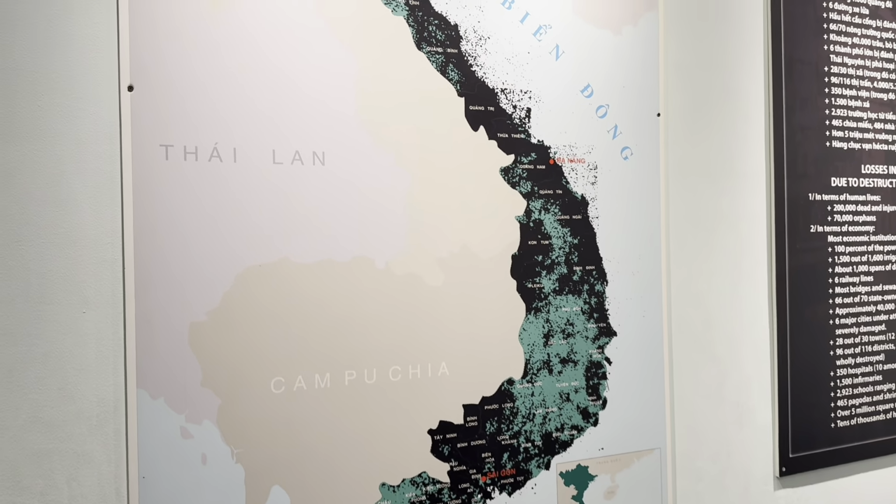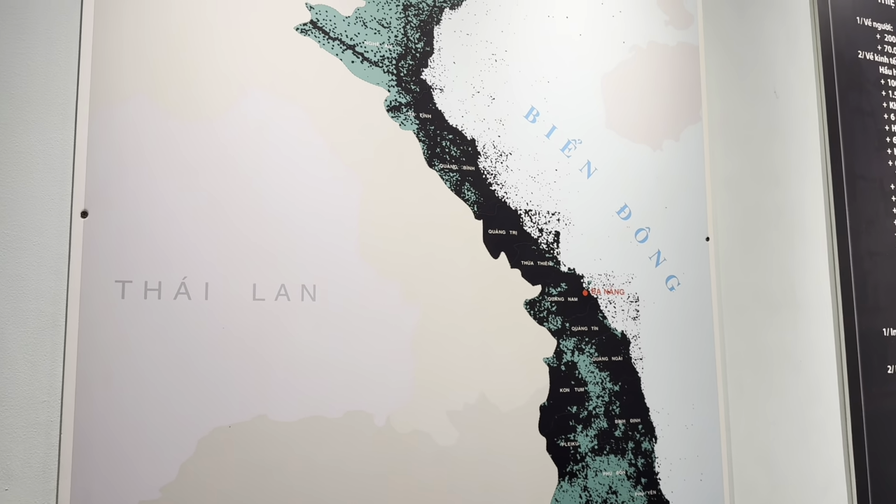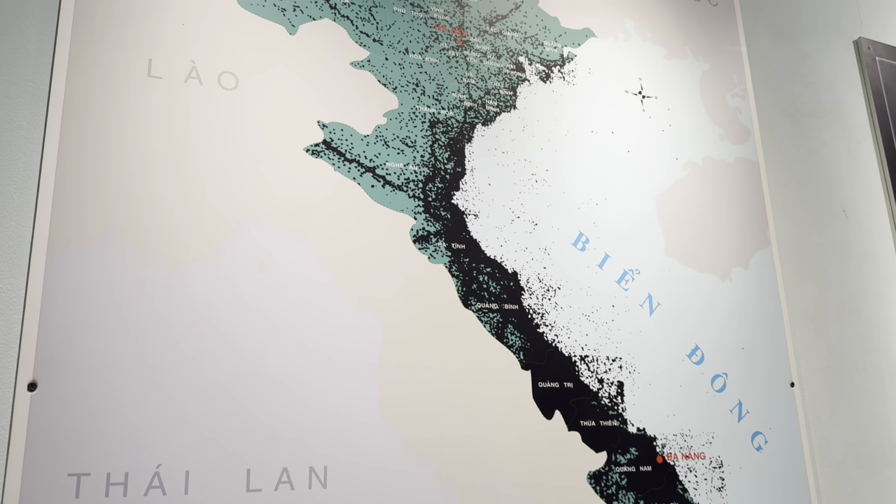You guys, the pictures are so bad, I don't even want to show you. There's a map of all the areas that were affected. The ones that are dark shows where they got to.